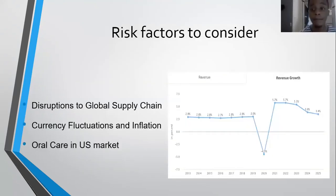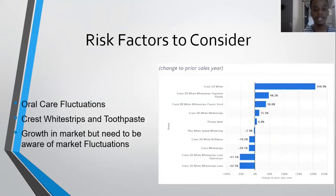Thank you. With operations in approximately 700 countries and good distribution in more than 180 countries and territories worldwide, we are a multi-organization. Disruption in our global supply chain will have a negative effect on company performance. The economic risk in the United States, such as currency fluctuation and inflation, may decrease the company's future cash flow and market value. The oral care segment seems to have a fluctuation in the growth rate, and with the United States dollar being much stronger than the rand, this seems to be a concern regarding the launch.